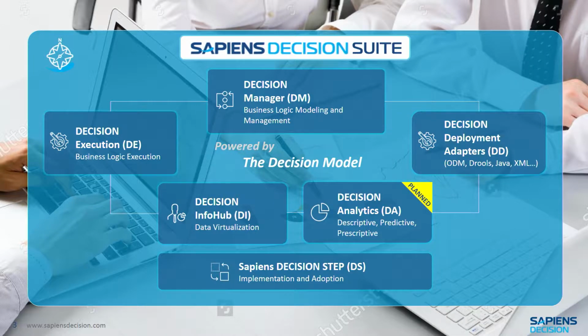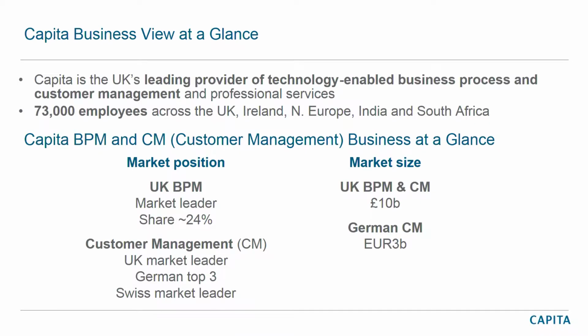We deliver a decision manager where we do business logic modeling and management, with 2 ways of implementation. One is decision execution, our own engine, and the other is through adapters to Drools, Java, XML, ODM. Capita is our partner in this RPA venture. Their market position is they're the market leader in BPM in the UK, 24% share of a $10 billion market.